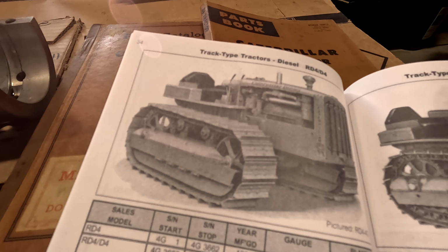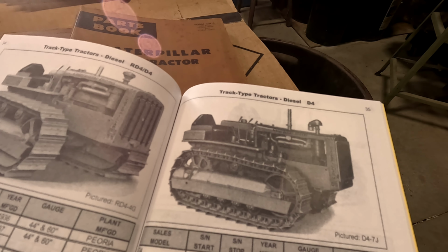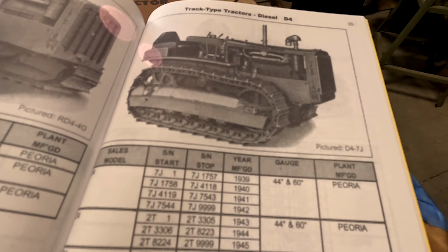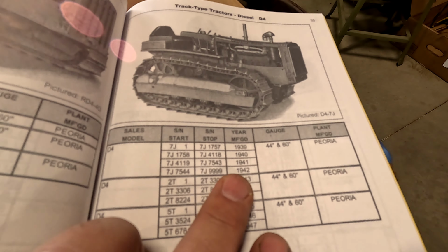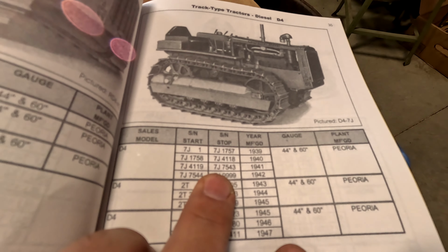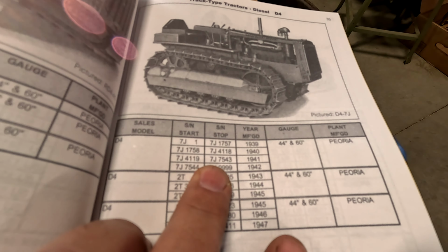From the RD4 D4 to the 7J D4s, which is the next iteration, they started in 1939 as well. We know that our parts tractor 7J D4 is a 1941 by the given serial number, but the block for that machine was made in 1940. So, where does that leave us?